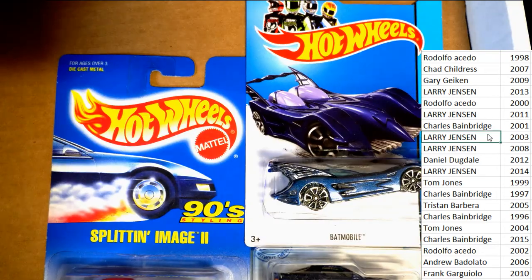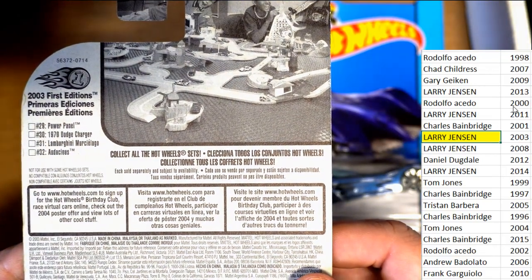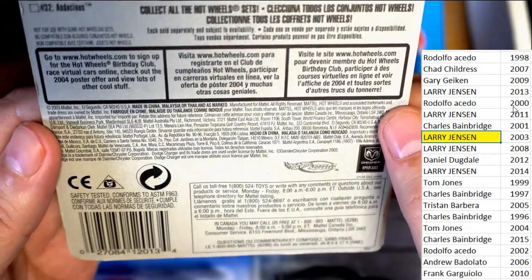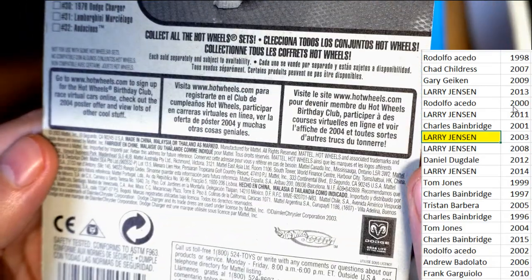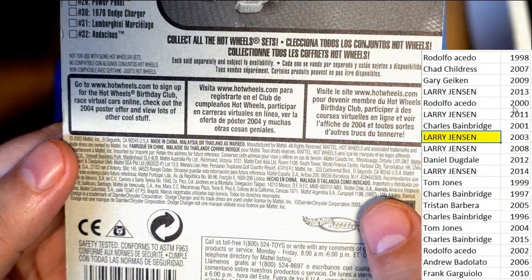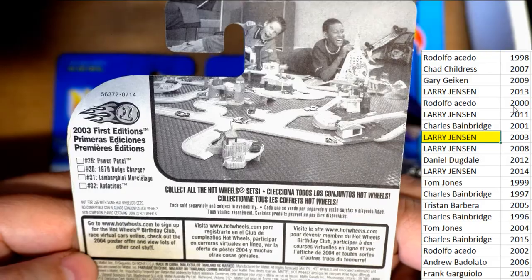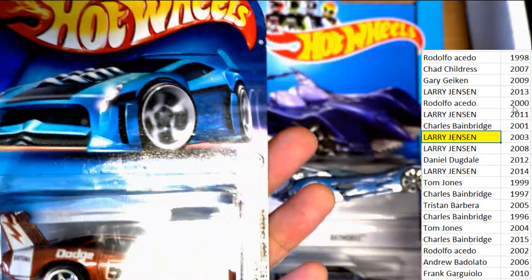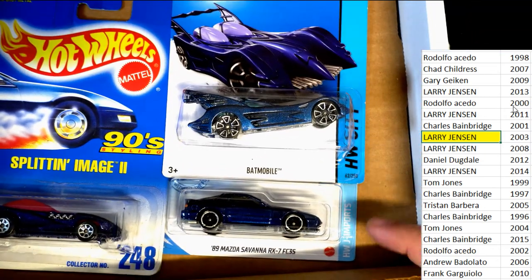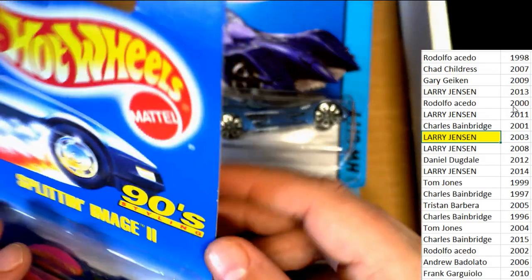Here we go, Larry. May as well have a quick look at the back here. Oh, nice going. Congratulations. It's got the logos and everything. Dodge. You can see 2003 right there. Nice going, man. All right, that's hit number one. That looks like the bigger hit probably out of the group here. I don't know, but the other ones don't say first edition. Let's see what we got here. What year has this come out?